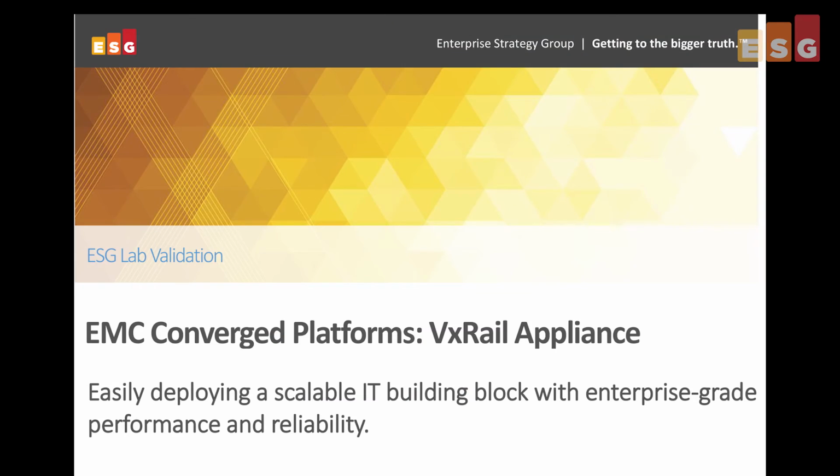While the software-defined data center has seemed out of reach for many organizations, EMC and VCE have developed a joint solution that provides the mechanism to make it a reality, the VxRail Hyperconverged Appliance.